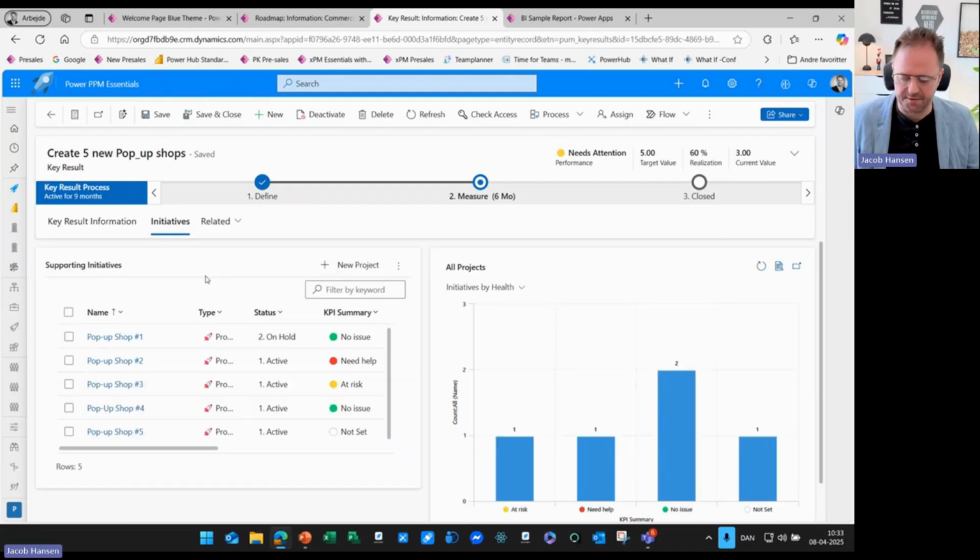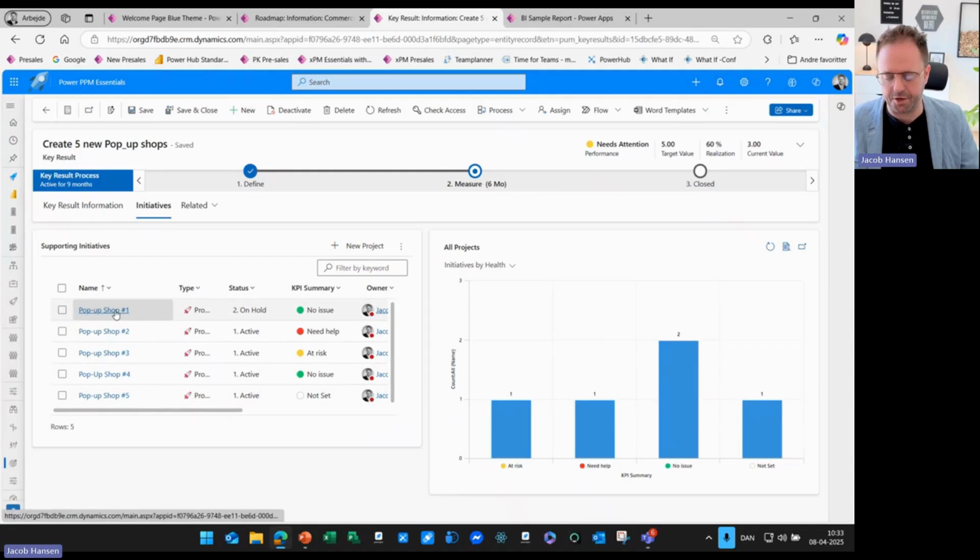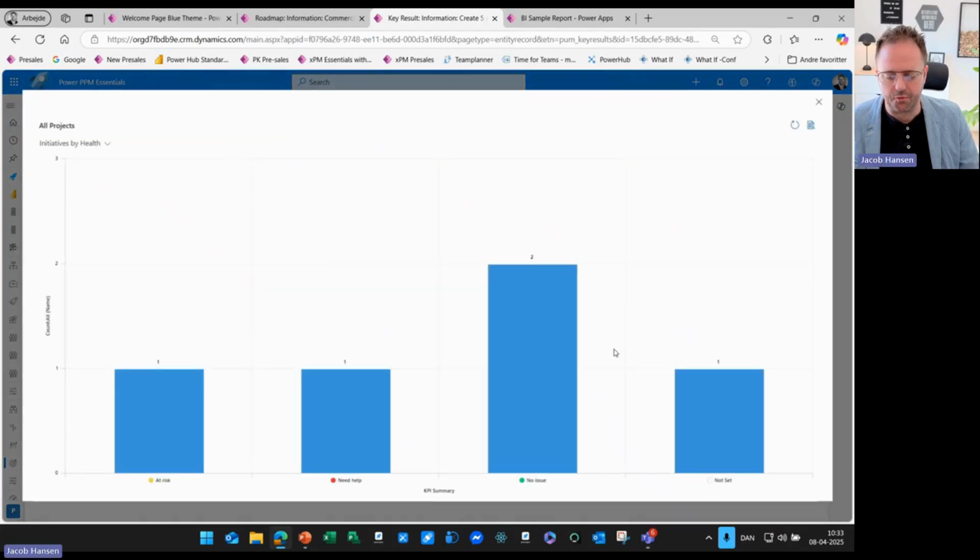So by clicking at the initiative list, I can identify which projects and initiatives in my PMO landscape are actually connected to my strategy. In this case, there are 5 projects, pop-up shop 1 to 5. They have different performance. Here's one without any KPI set, no issues, help needed, or risks. And I can see in my graphs that right now there is 1 project that needs help. There are 2 projects without issues.